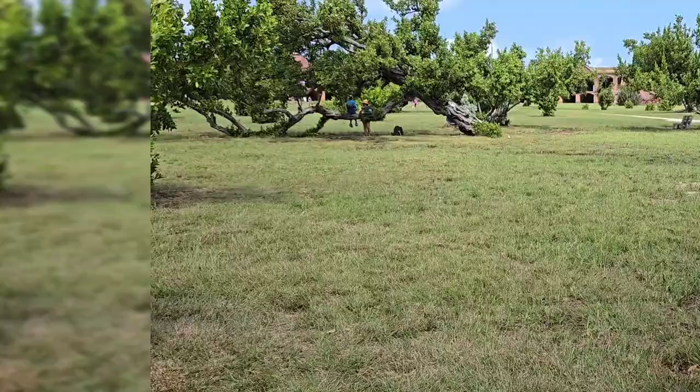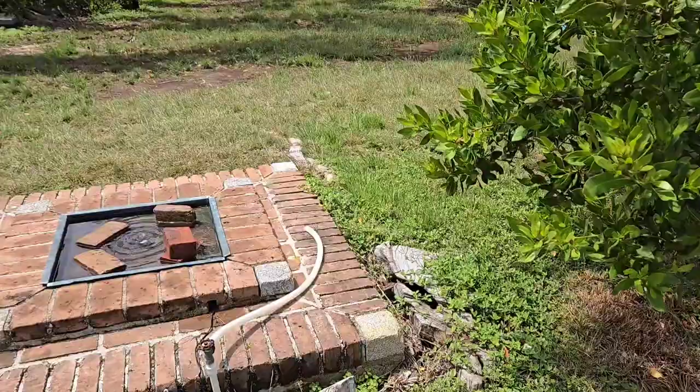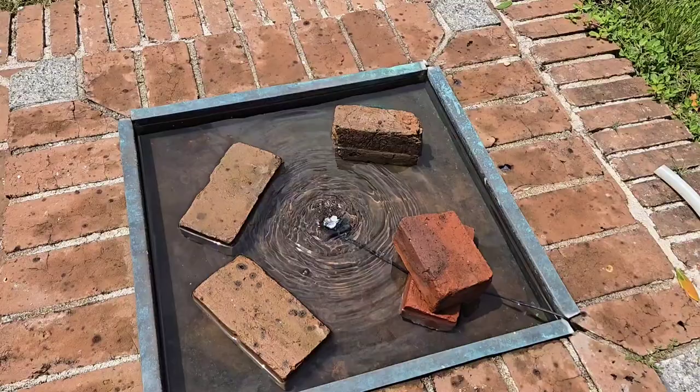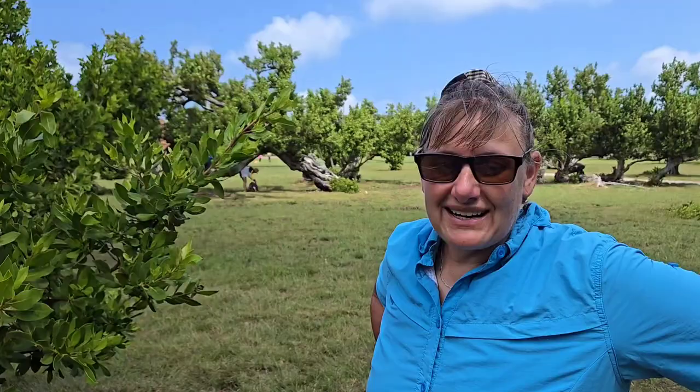Is that the Fountain of Youth? Didn't Ponce de Leon discover the Fountain of Youth? That's in St. Augustine. Oh. So, if we get to St. Augustine, you can go check that out. Well, this could be the Fountain of Youth from the Dry Tortugas. It isn't so dry right here. No. That's the Wet Tortuga Fountain? The Wet Tortuga Fountain. Let me dive in. Oh, man, all the water's gone now.